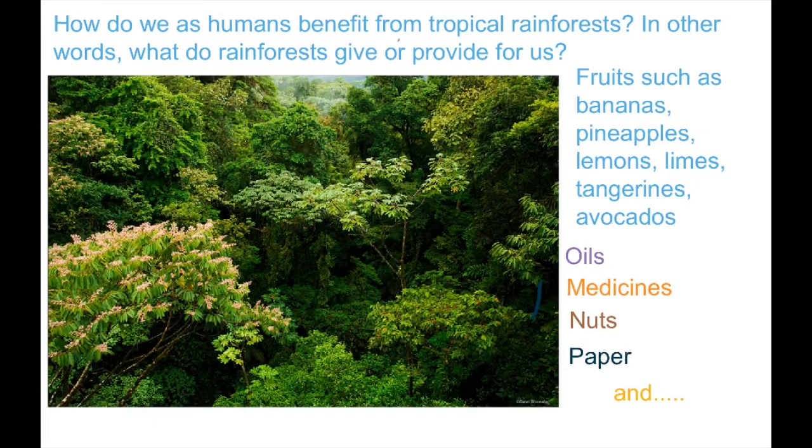Now, how do we, as humans, benefit from tropical rainforests? In other words, what do rainforests give or provide for us? Well, in the case of the Amazon rainforest, and many other rainforests too, they give us fruits such as bananas, pineapples, lemons, limes, tangerines, and avocados. They also give us oils. Medicines are made from many of the plants found in the rainforests. And these are really important medicines because they help cure specific diseases.